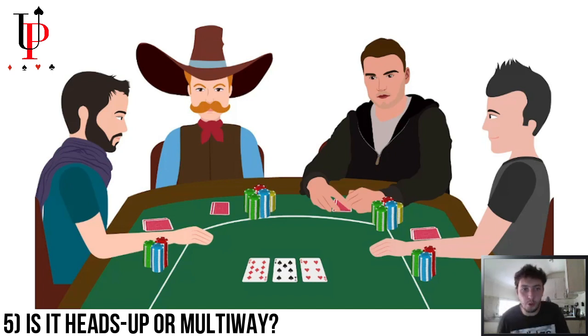Especially when, say for example, you open MP, the button calls, and then the big blind calls. The big blind is going to be incentivized to call a lot wider now because the button has called as well, which means that his range is wider, and we need to factor in that he's going to have other combos that he normally wouldn't have. For example, say you open MP and the button doesn't call, the big blind is probably not going to defend 5-deuce suited, whereas if the button calls, he might elect to call that a little wider.